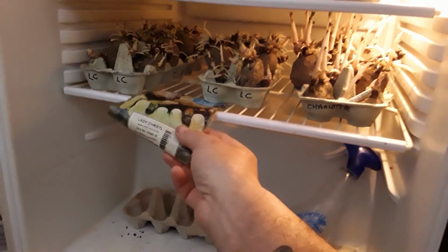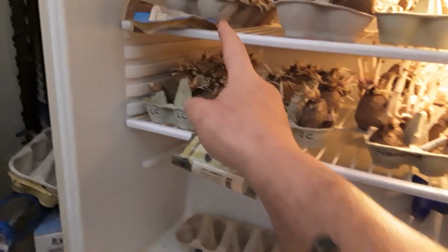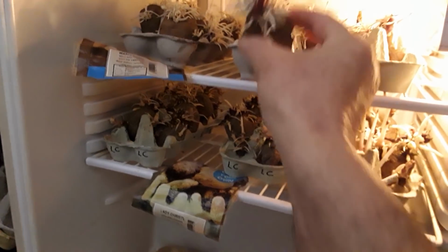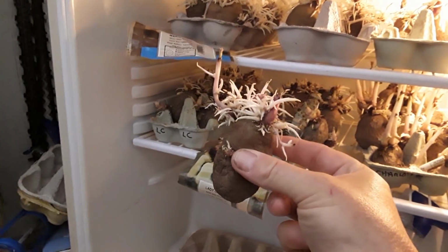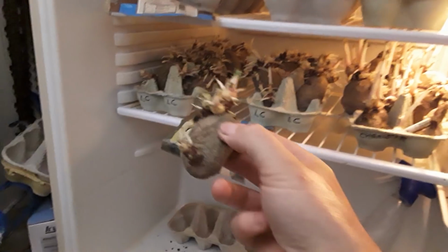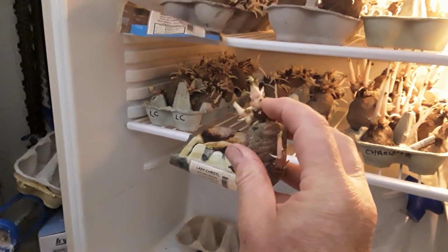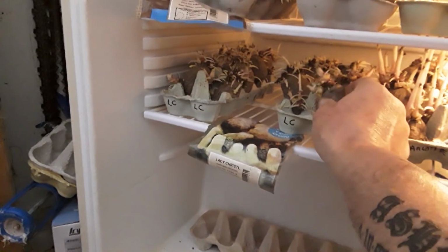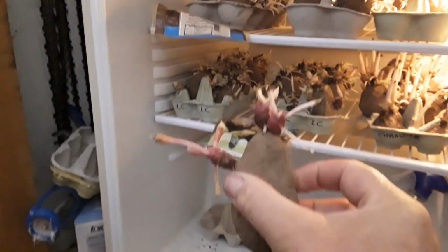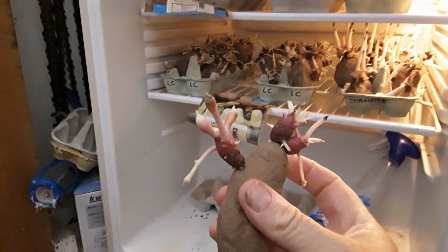These are the Lady Crystal on the bottom. These are the Morris Bard. Holding them back, they're holding back nicely, but you can see they've just started to form little potatoes. And the Sarpomera are even worse.